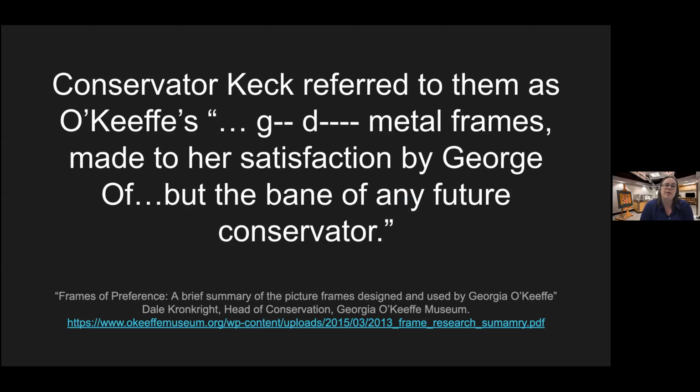Keck thought O'Keeffe highly proficient technically, Conservator Keck, that is, but didn't agree with all of her practices. And I leave you with this quote, because I think this is very exemplary of their exchanges and the respect they had for one another and the trust that they had in one another.